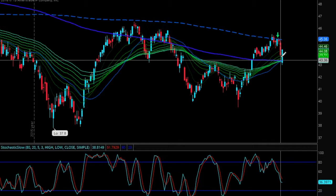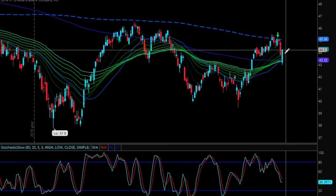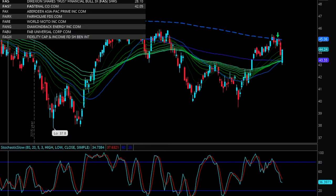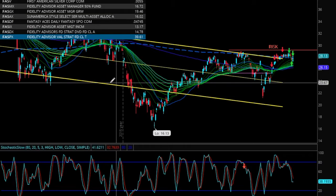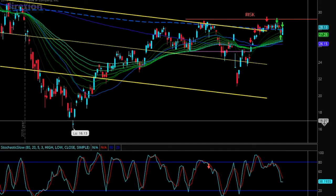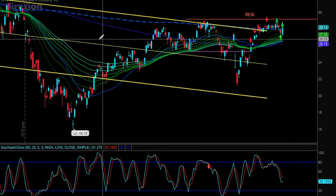XRT, covered some yesterday down here. We're going to keep selling bounces there. Financials. There was another one I put in the room today. We sold some more financials today.